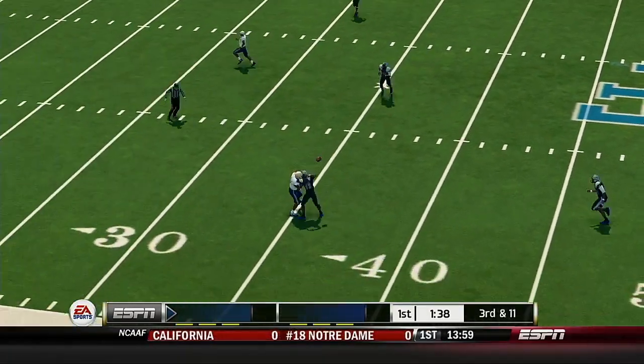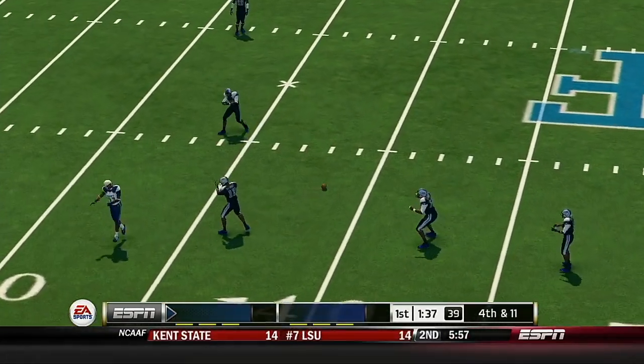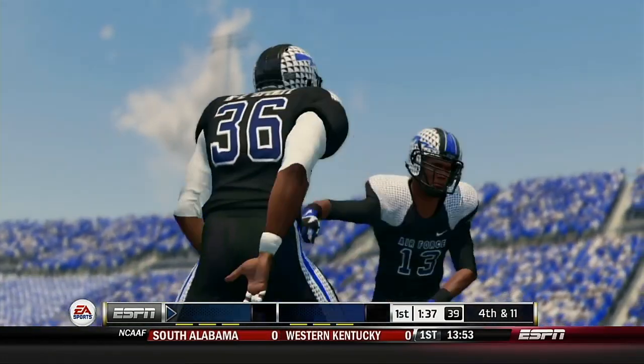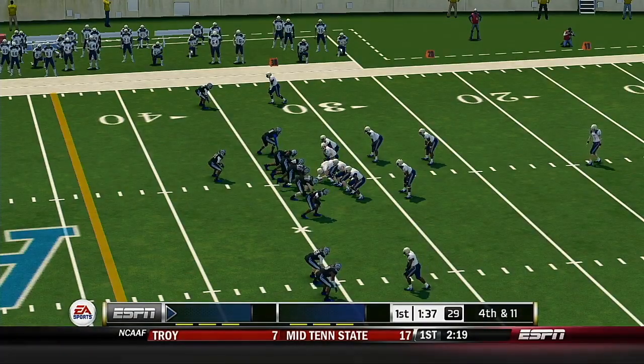He wants it all. This one will fall incomplete. Hogan was the intended target on the play. That'll make it fourth down, and they're going to have to punt. It was a good hold by the defense on third down. Now their punt returner will get a chance to make something happen.